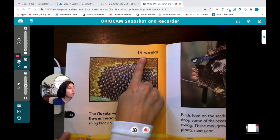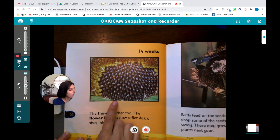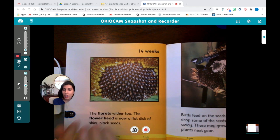Now here we are at 14 weeks. The florets wither too. The flower head is now a flat disc of shiny black seeds. Now, at the end of the sunflower's life, it seems like it has all of these seeds. It's a lot, right? I wonder how those seeds will become. I wonder what will happen with those seeds.